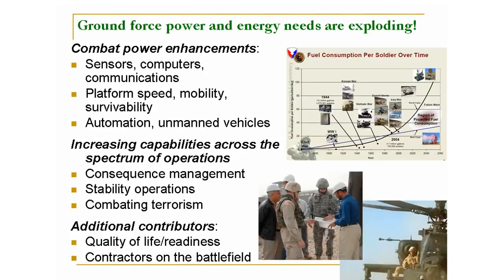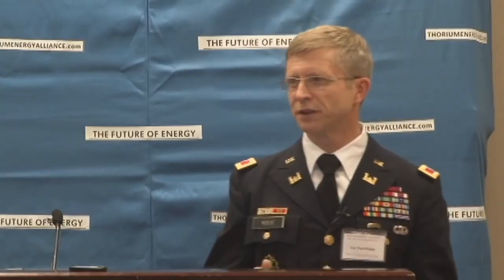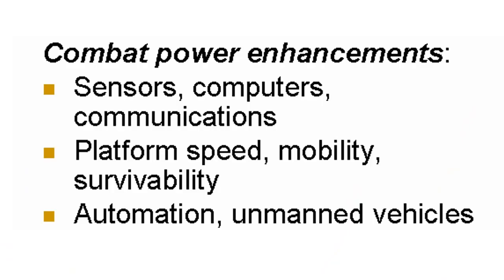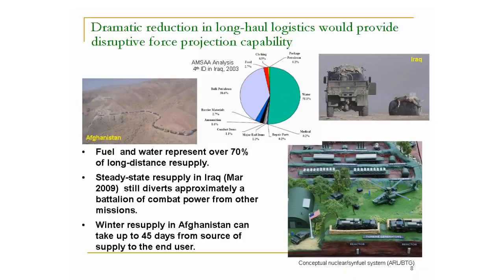If you look at the ground forces today, we seem to be using a lot of energy. People wonder whether we could cut that down. The energy is used for good purposes. The reason that we can fight at night and take out enemies without losing our own soldiers is because we have energy-powered capabilities. We have sensors, radios, all sorts of things that give us the advantage, and they're all based on energy. The way that we're sustaining the force is we're trucking liquids over the ground.